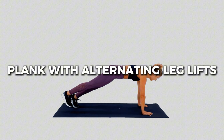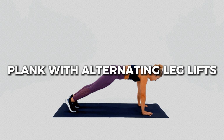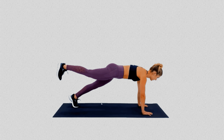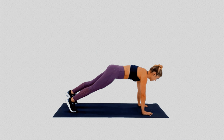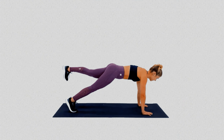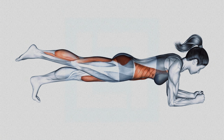Number 6, plank with alternating leg lifts. If there's one muscle group that can't be ignored after 40, it's the core. And when I say core, I'm not just talking about six-pack abs. I'm talking about the muscles that support your spine, protect your lower back, and ensure that you have balance and stability to move well in daily life.